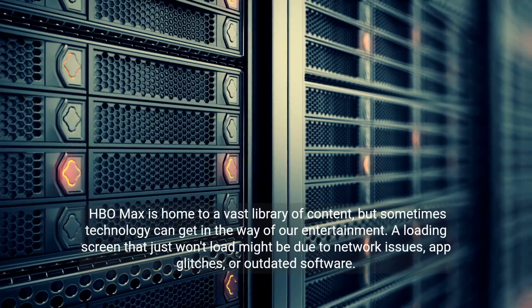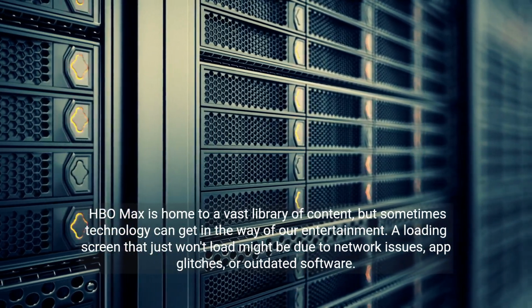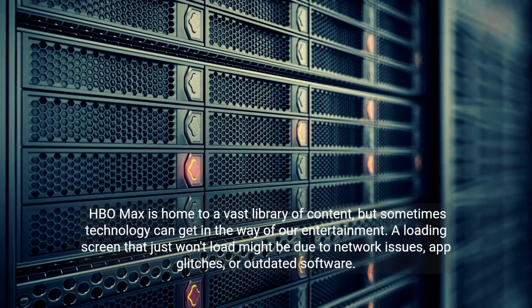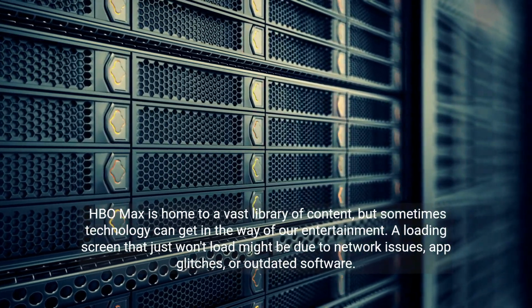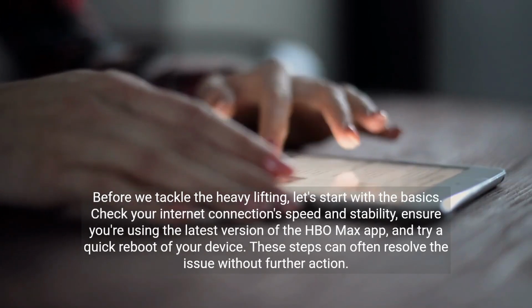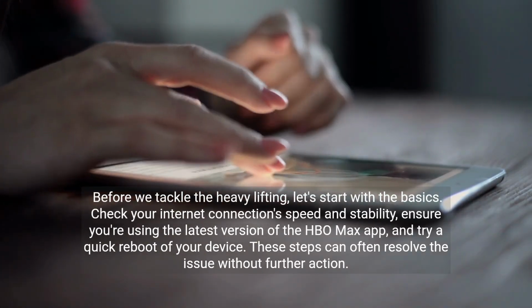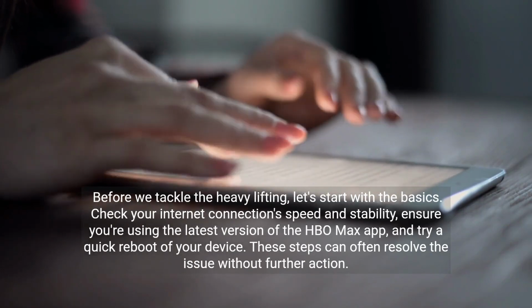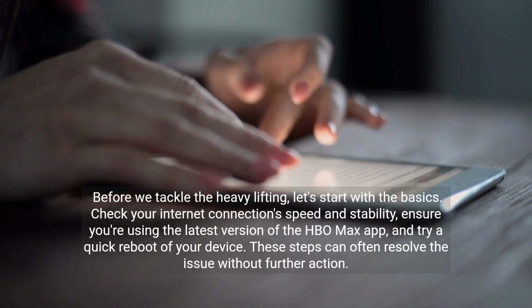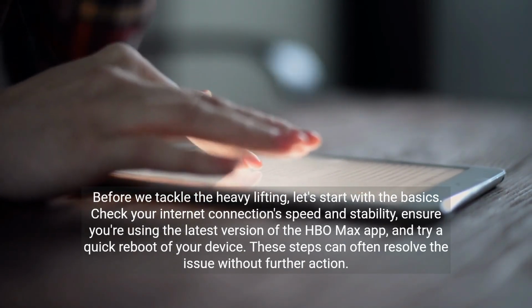HBO Max is home to a vast library of content, but sometimes technology can get in the way of our entertainment. A loading screen that just won't load might be due to network issues, app glitches, or outdated software. Before we tackle the heavy lifting, let's start with the basics. Check your internet connection's speed and stability, ensure you're using the latest version of the HBO Max app, and try a quick reboot of your device. These steps can often resolve the issue without further action.